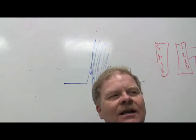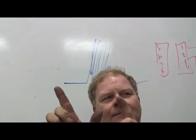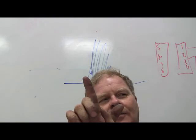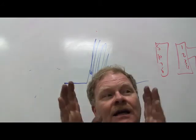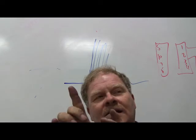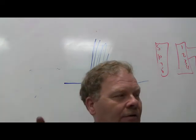Now, how does that change? How do you have a sensor that changes the timing? If you've got your flywheel spinning this way, then you're basically going to move the sensor a little bit ahead of where it was. See, so it's actually sending out a signal a little sooner. Anytime you have that sensor in such a way that it is sending that signal at a different time, it can retard or advance the timing. A lot of people don't think about that.